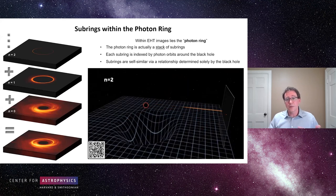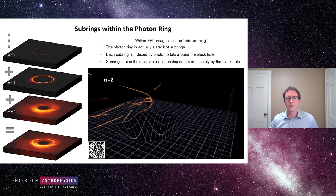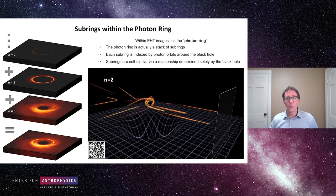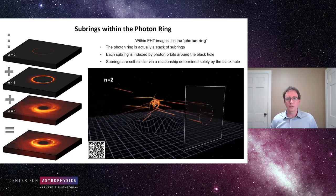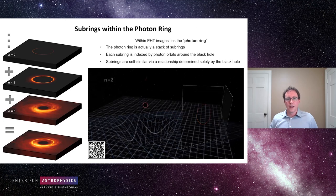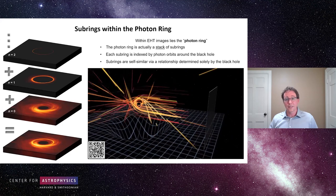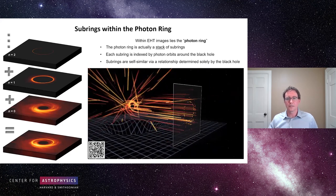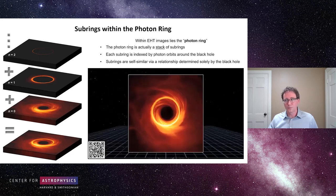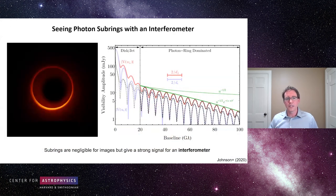In addition to that, there will be some photons that executed a full turn around the black hole before escaping and reaching us. These have to be shot even more precisely. So this forms this n equals two, this very sharp n equals two photon ring. That sequence continues, and the total image that we see is the sum of all of these. So it's the stack of all of these photon rings that make the final image of a black hole. Now, the extraordinary thing about these is that they're almost imperceptible on images.